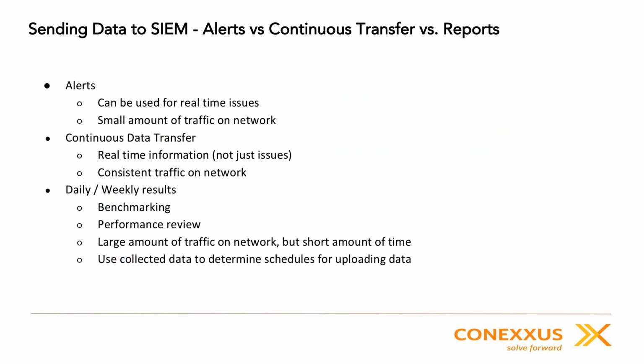So we could take that back to what we were talking about previously with alerts, continuous data transfer, and our daily, weekly results. Alerts, from that previous example, we can pretty much send out at any time, and we need those at any time. Since they take up small amounts of data, we're not really limited. If we have continuous data transfer going, we'd see that in our graph, and the baseline for our network bandwidth would be increased.